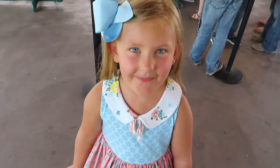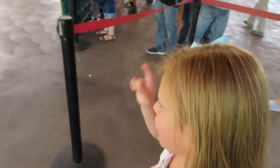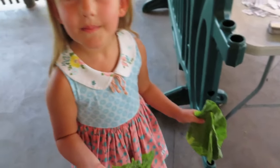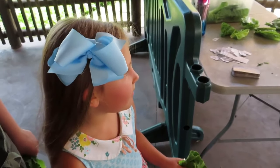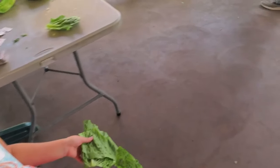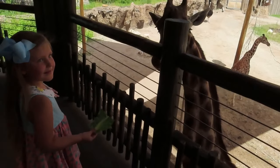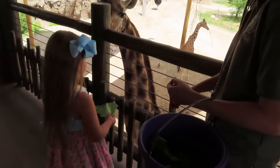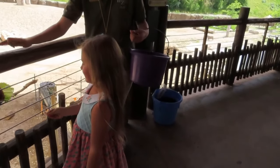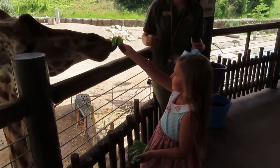Feed a giraffe. You're gonna feed a giraffe? Okay, let's go. Okay, baby, which giraffe do you want? The dad or the mom? You want the mom? Okay, mom's over there. Come over here. We'll help you. Remember what she said? You can stand right here and hold your lettuce up high for her. Can we hold it over this wooden bar so she doesn't have to go through the wire? Good job. Oh, there you go.